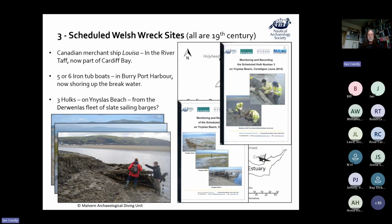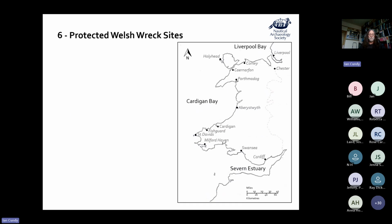We've produced various reports over the years on all of these wrecks, and a couple of seasons we worked with volunteers, as it's an intertidal site, and it was good fun to engage with them and work with them. So that's the three scheduled monuments.